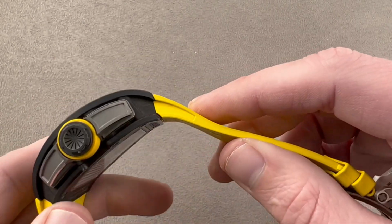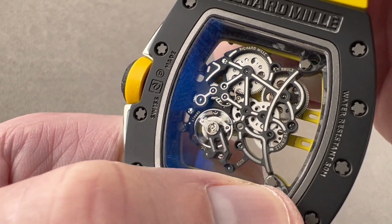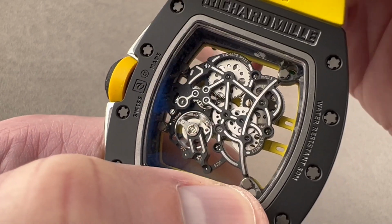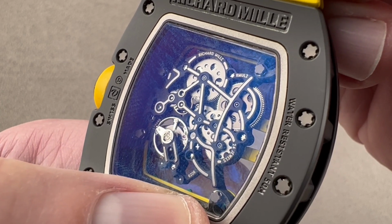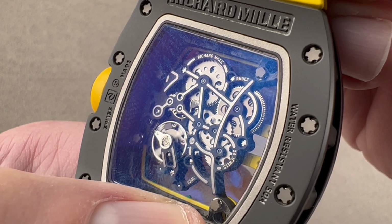Now, the movement is Vaucher based, and you know that because you could see underneath the balance the little Vaucher manufacturer star. Vaucher is a Parmigiani company, and you can appreciate that the watch itself has a movement that is based on a Vaucher caliber with 2 barrels, a 55-hour manual wind power reserve.